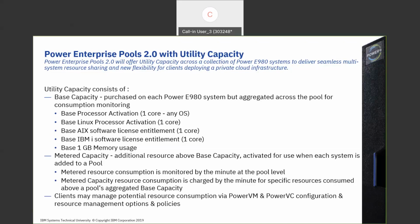So the first thing that is different with the concept of Power Enterprise Pools 2 compared to the previous versions is we have this term of base capacity. Base capacity is in many ways a little bit like the static resources that you had on the individual systems, but you should also consider that this is the sum of the mobiles as well. So these are the standard permanent activations you have in the pool, but they're also flexible. They can move around within the pool as well. You do them for processors, and then you can also do the elements for the software activations. So you can do it as memory and processors across these different systems, plus also the actual software licenses.